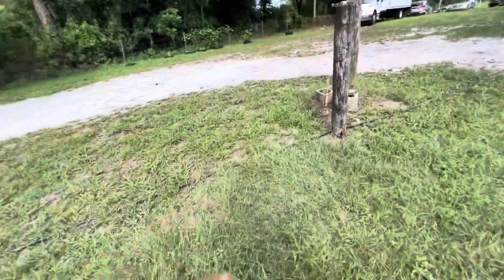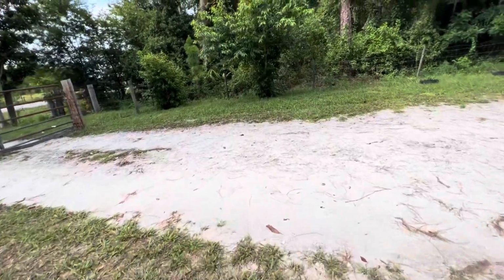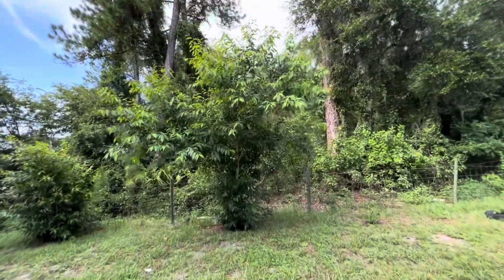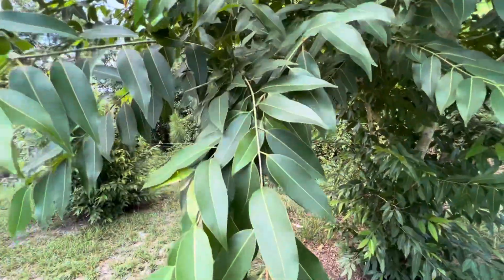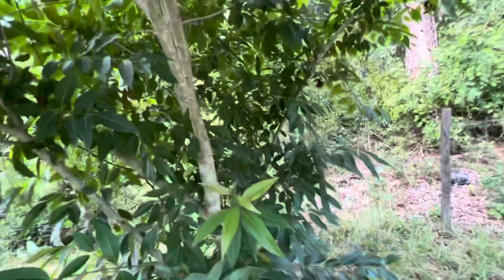Oh, and you know, jamun. This is a jamun tree. Look at jamun tree here, but it's not bearing at all. This is the jamun, you could tell the leaf. See? It ain't had none in the tree.